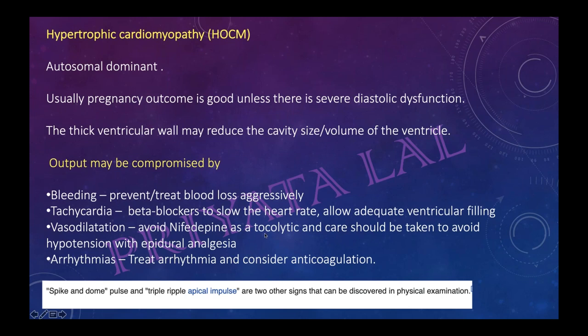So there will be less blood reaching the heart. And because of this diastolic dysfunction, arrhythmia can occur. If arrhythmias are there and there is a possibility of any embolism, consideration for anticoagulation has to be done.